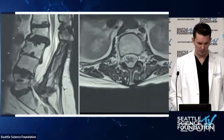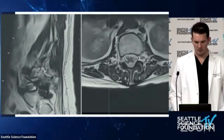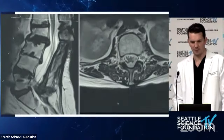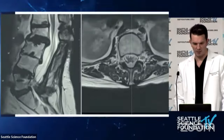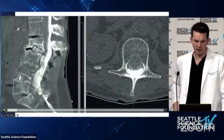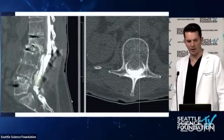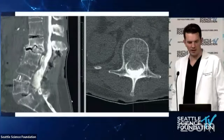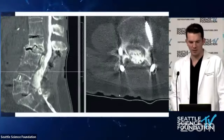Here's an MRI from this patient. It does show the fairly open canal. But it does highlight that kyphosis at L2-3 again, with significant edema at that level. And then I do have a CT showing significant gas in the area of L2-3 and what appears to be a non-union at L2-3 with a free-floating cage at that level. The other cage down at L4-5 looks to be solid and without evidence of non-union.